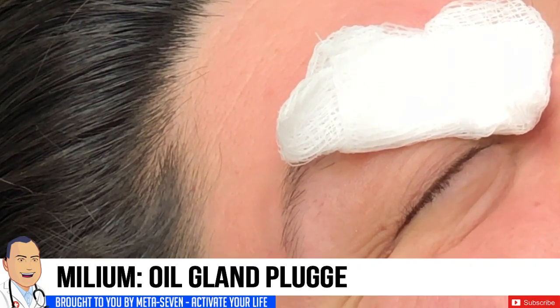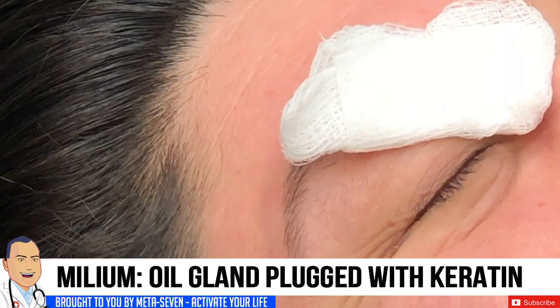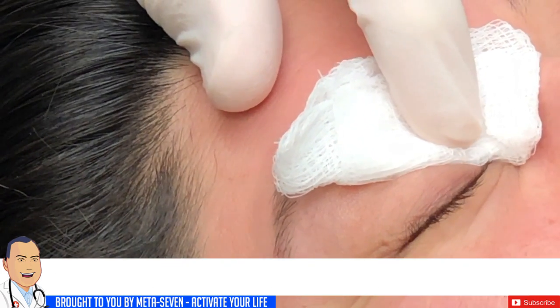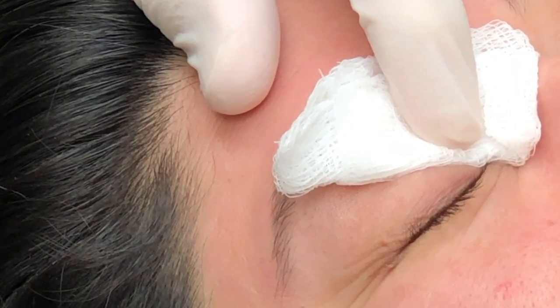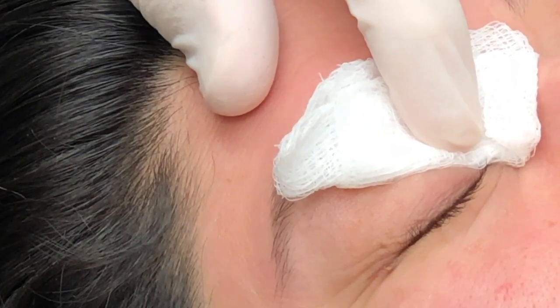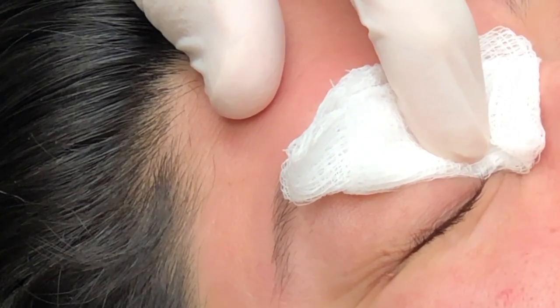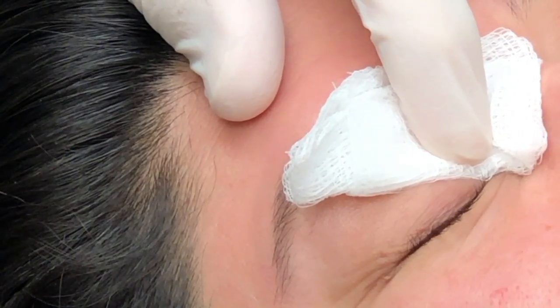She has a Milium, Gumby Jean. Okay. And a Milium is nothing more than a little oil gland that's plugged with keratin. And so what we have here is a soaked gauze. It's soaked with lidocaine. It's a little numbing medicine. You're with me, Razzmatazz? Yes, doing fine.